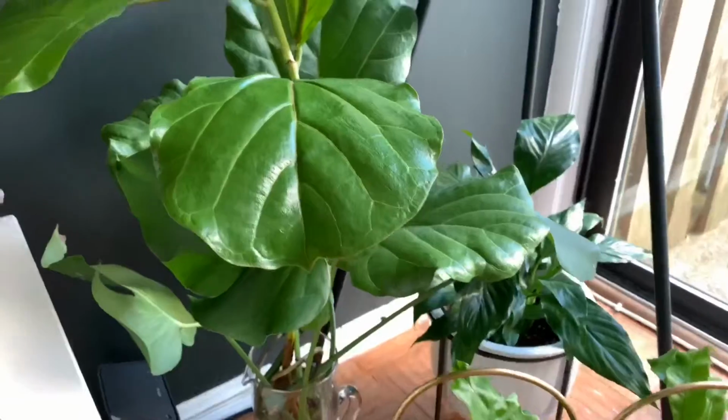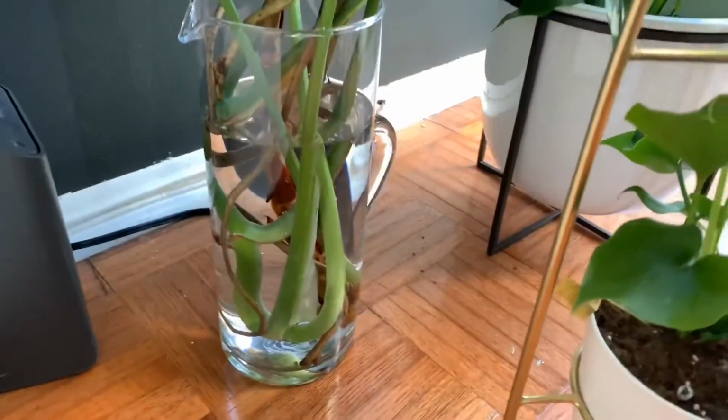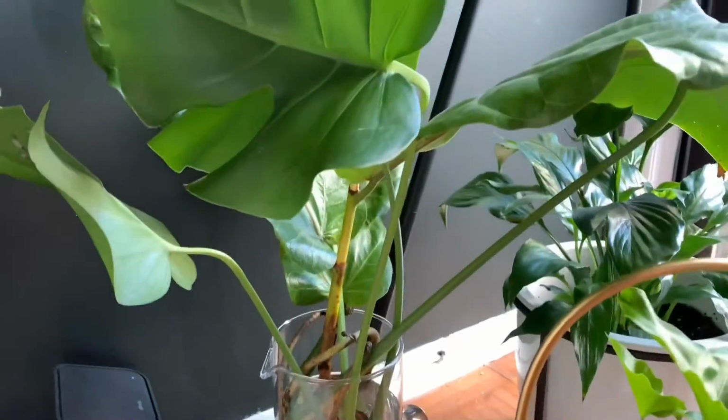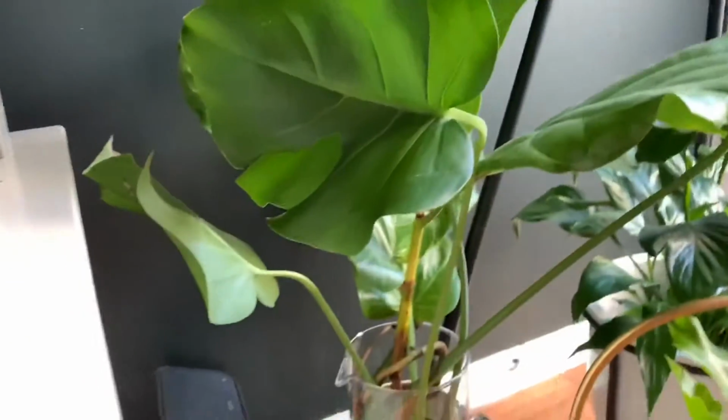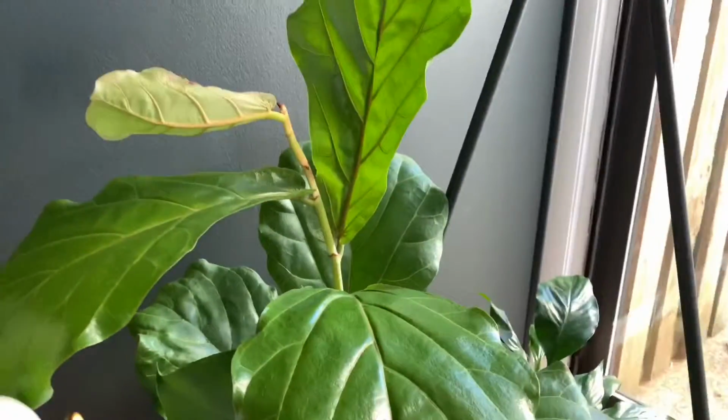So here's where I put it until the roots start coming out, and it seems to be supporting its weight really well. That's the monstera back there, and the fiddle leaf. And these are its little brothers and sisters.